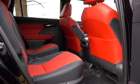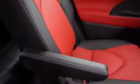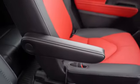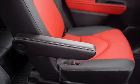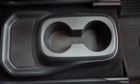Second row window sunshades can be found with the XLE trim level and up. I love that. If you go with the captain's chairs configurations, each captain's chair is going to give you kind of a folding armrest, which is pretty nice. If you go with the bench seating, you actually get a rear center armrest with cup holders.